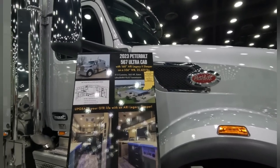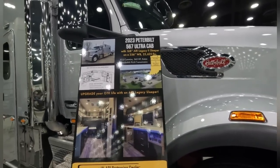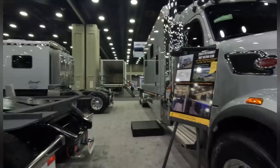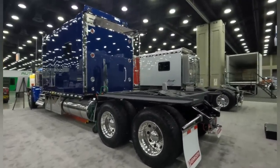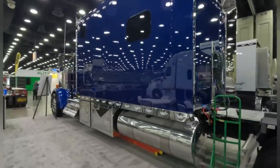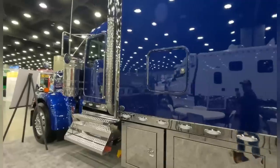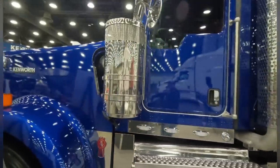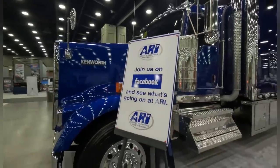...567, 168 inch bunk, 356 inches. It's close. It's beautiful. And we got this big Kenworth here. W900, this one's got 156 inches. How do I know it's 156 inches? Because I got a measuring stick. Let's go look. Though it looks a little longer. Let's see. Don't say. Just trust me on that.